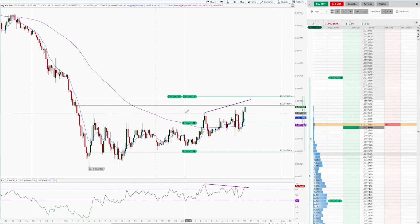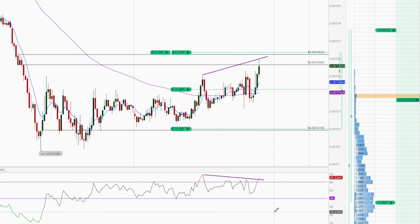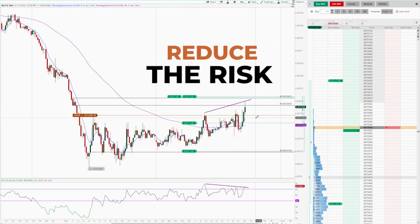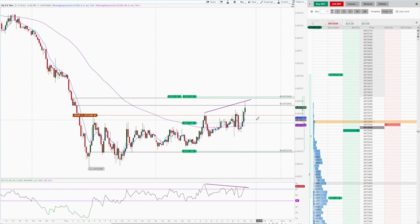Now, definitely what we'll do is, once we get halfway to our first target, we have to move our stop to break even. And we do that in an effort to reduce the risk in our trades. Again, you guys hear me talk about this all the time: I love making profits, but what I love doing more than that is eliminating risk from the trade.